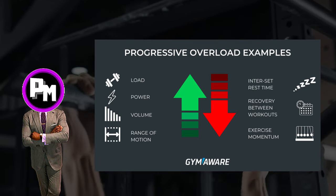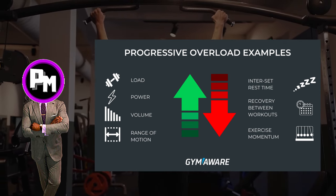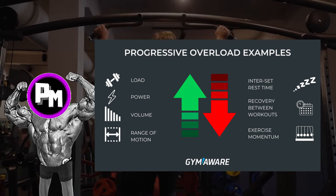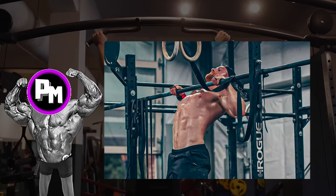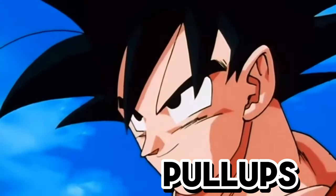Anyways, what I'm talking about is applying one of the other variables available to us to apply progressive overload. Instead of increasing the weight through the same path or range of motion, we increase the range of motion itself, going from a regular pull-up to a chest-to-bar pull-up. You're going to love this.